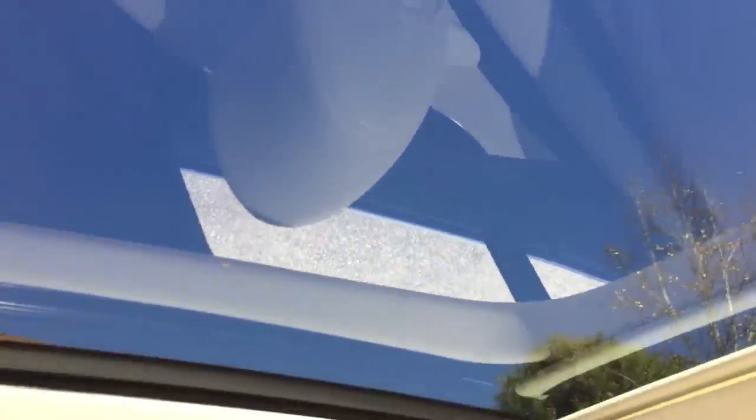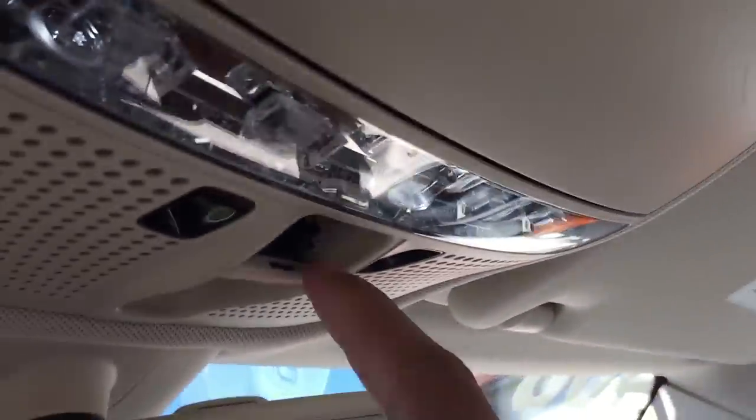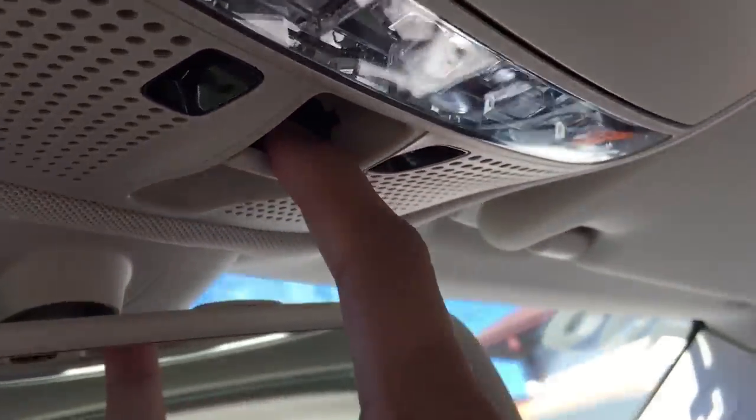Now you do have a panoramic sunroof here, which is pretty cool. You have this main sunroof part that opens, and then you also have a little sunroof part back there as well. To close the shade, it only works with one control. Just push it down once. It's a cloth shade. The front and back shade will close at the same time. You push it once back, it opens the shade.